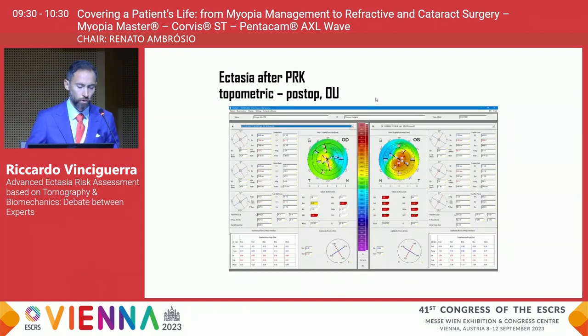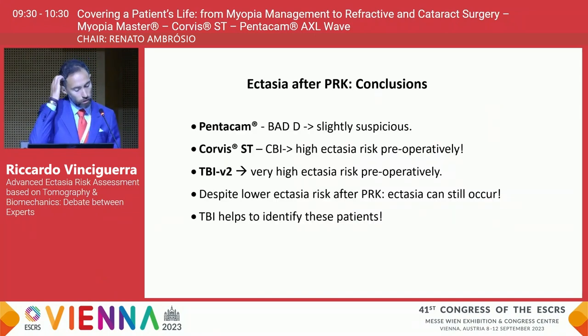And that's, again, to show you the ectasia post-op. So the conclusion of the second case is that the BAD-D was showing only slightly suspicious abnormalities. The CBI was already showing ectasia risk pre-op, and the TBI version 2 goes in the same direction. So even if PRK is known to be the one that causes less damage to the biomechanics of the cornea, it can still cause ectasia in risky cases.